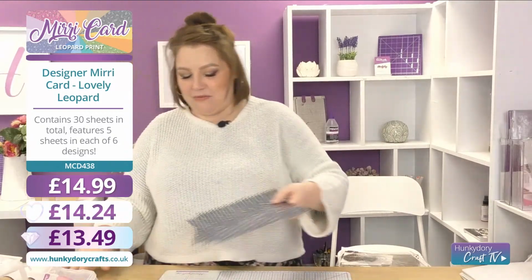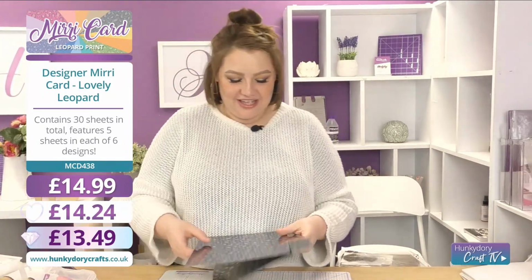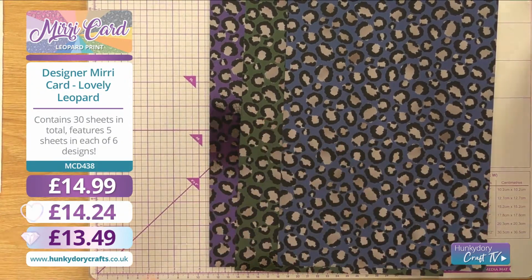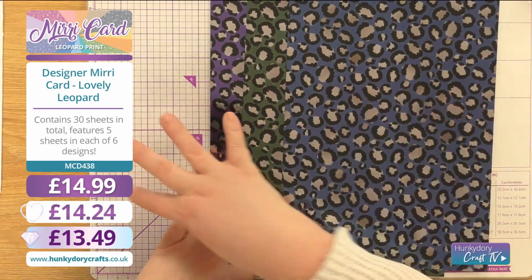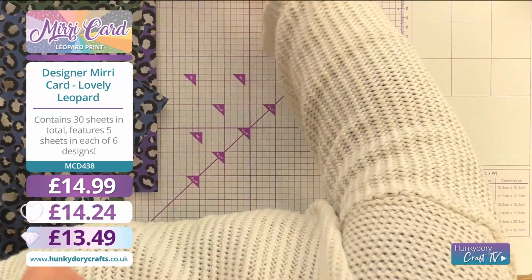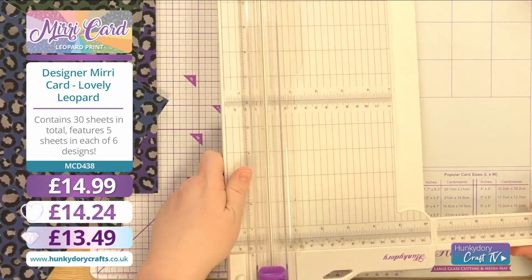So I am going to have a play around with all our silver base ones. So we have got our blue, our green and our purple, because they do work so well. The tone of those colours all together is on that same level. So this is going to end up as an 8x6 card.